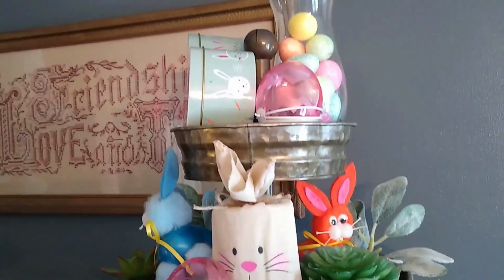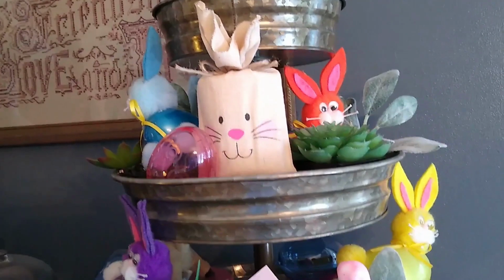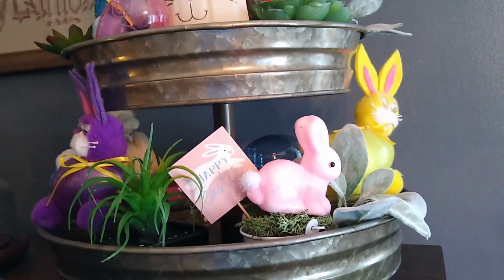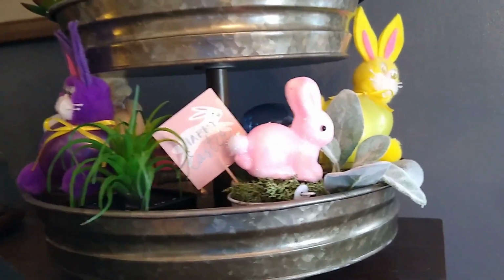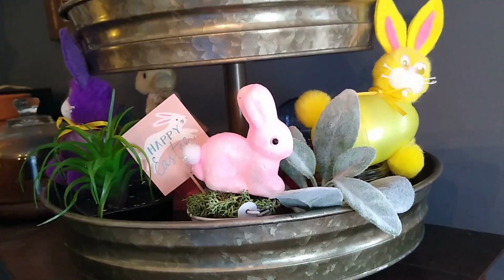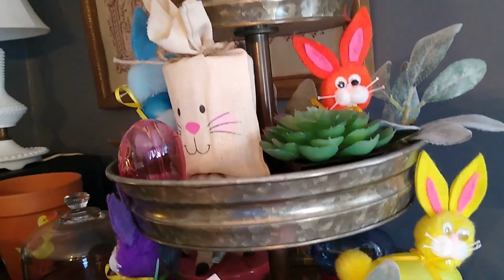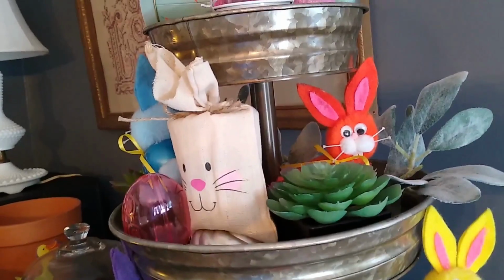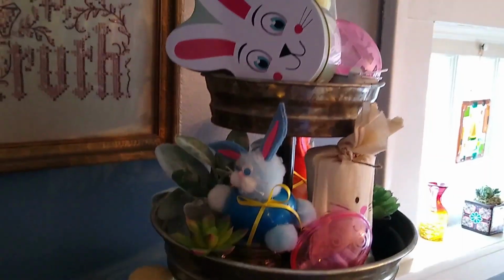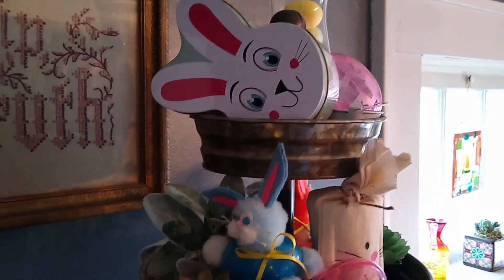Now we're moving to my second tiered tray. This also is in the dining room, and I kept this one very whimsical, and it features some pom-pom bunnies that I made when my boys were little. So I believe I made those bunnies from Michael's supplies over 25 years ago. And then I have some new finds from the Dollar Tree this year mixed in with them.